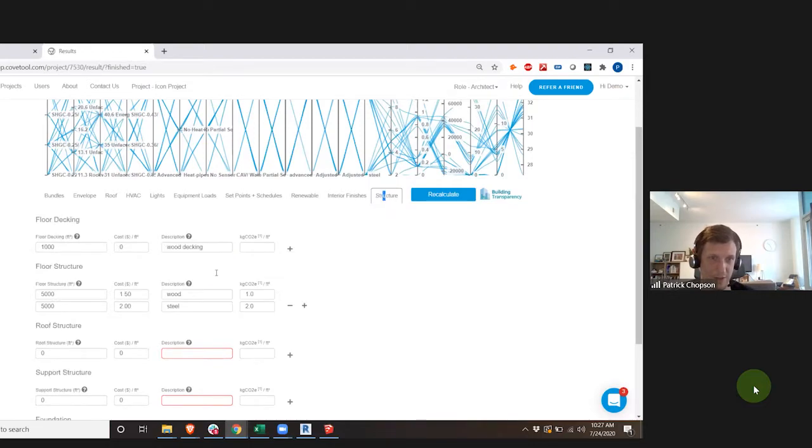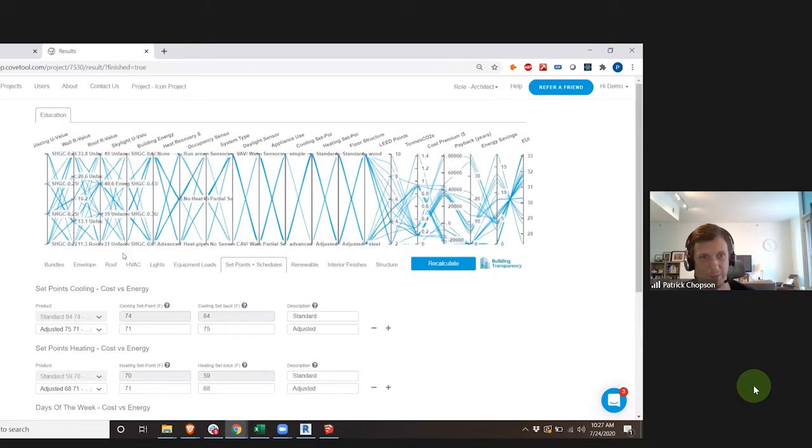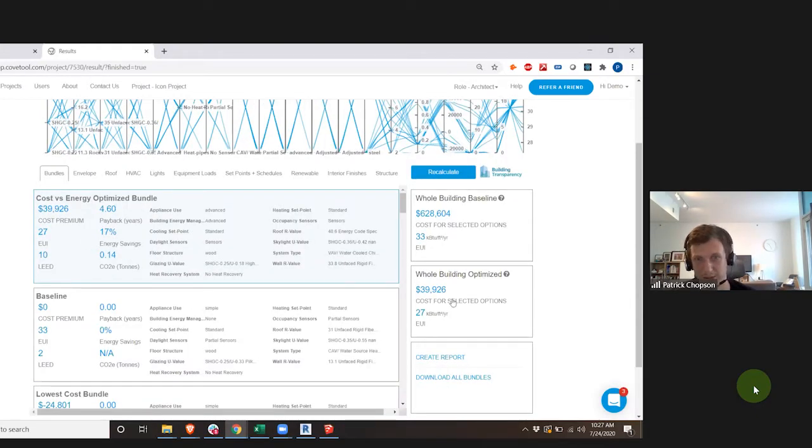You can do things like different embodied carbon for your structure, different cost per square foot. So you can pretty much put costs in for all the different components of the building. And then when you run those bundles, it'll tell you the cost of the baseline, which is code minimum, versus the option that we picked, and how much more or less money we'd spend.